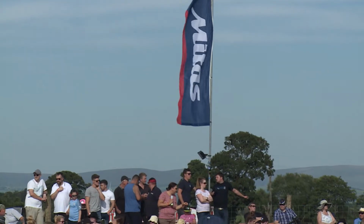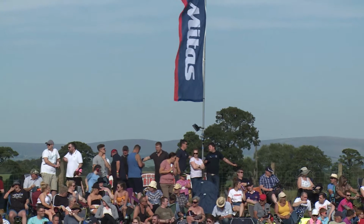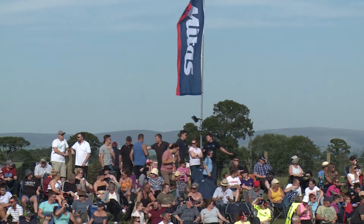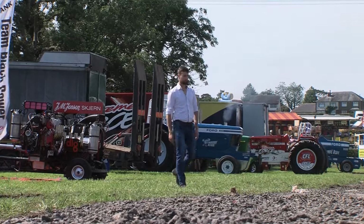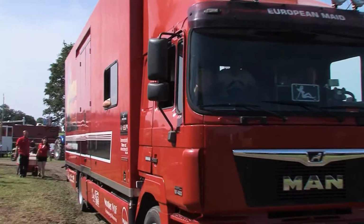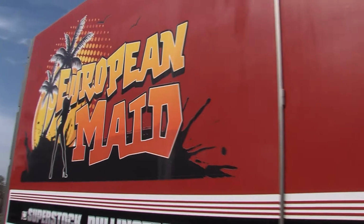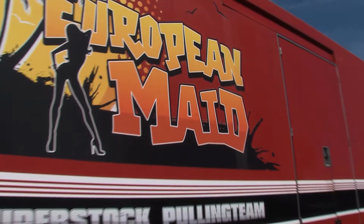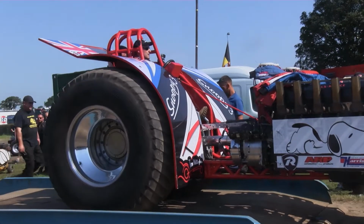Welcome back to Great Eccleston, England for the second of our visits to the August Bank Holiday Weekend International event. We have the second of the weekend's 2 rounds for the home BTPA classes and also the final round for the ETPC Mitas Eurocup Superstock class, with the championship race still very much alive. The stage is set for some amazing tractor pulling action with the best of the best from across Europe all gathered here today at the Great Eccleston Finals.